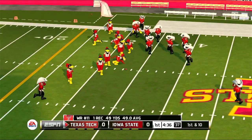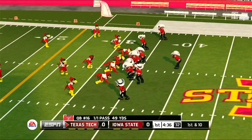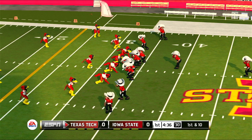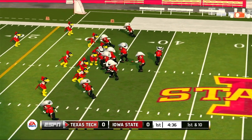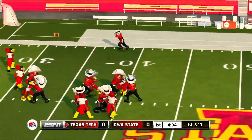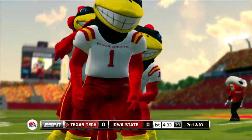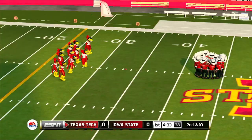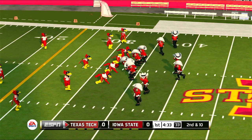Well, you give up too many passes like that, and the game will be done before you know it. It cannot let these receivers get behind them. Hey, tighten down. There you go. From the 33-yard line, second down.